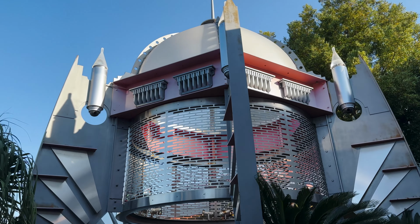To your right is the Astro Orbiter, our celestial symbol of interplanetary harmony and fellowship. Hop aboard and launch high above Tomorrowland for a spin amongst the planets.